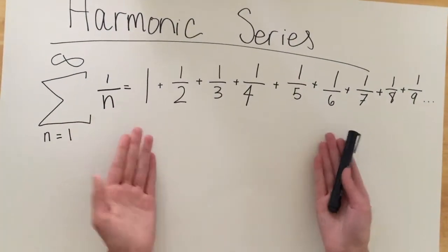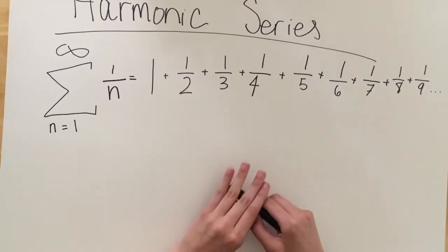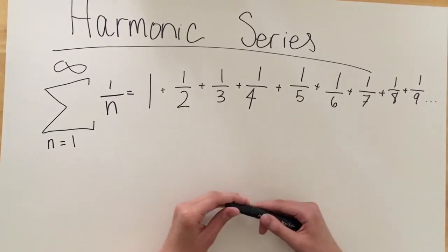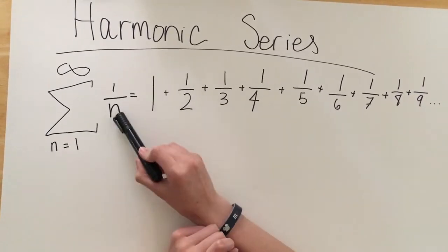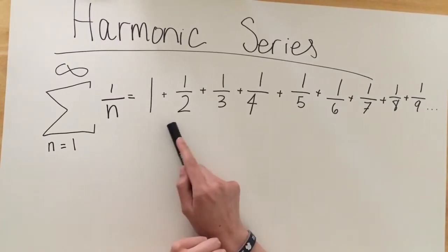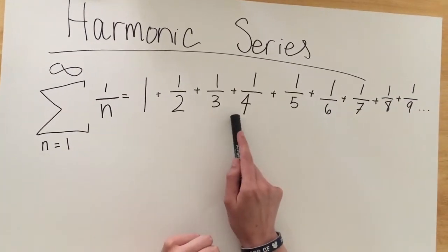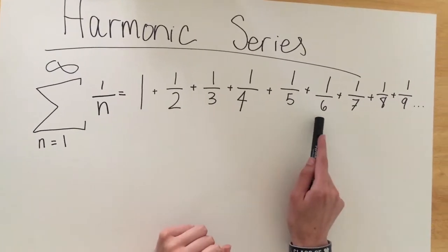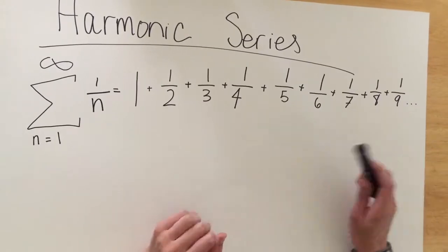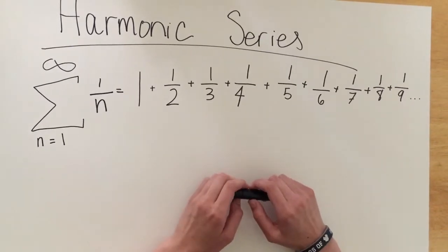This is the harmonic series. Today we are going to be doing Nicole's proof. Nicole wanted to prove that the harmonic series was divergent. As you can see, the sum of 1 over n, as n tends to infinity, is as follows: 1 plus 1/2 plus 1/3 plus 1/4 plus 1/5 plus 1/6 plus 1/7 plus 1/8 plus 1/9, and so on, because it is going to infinity.